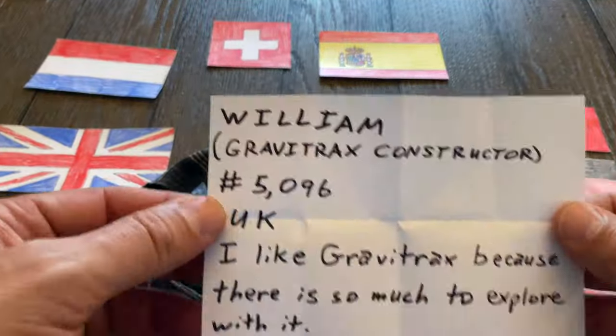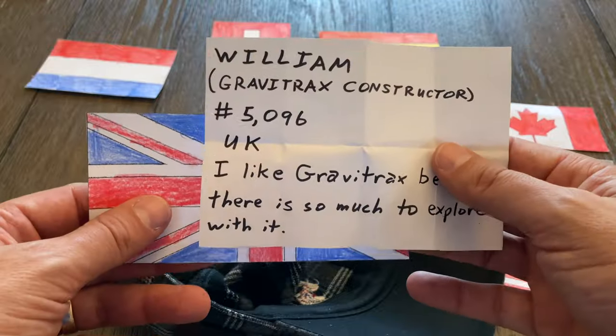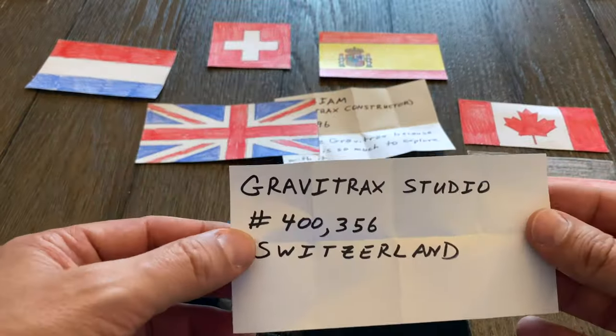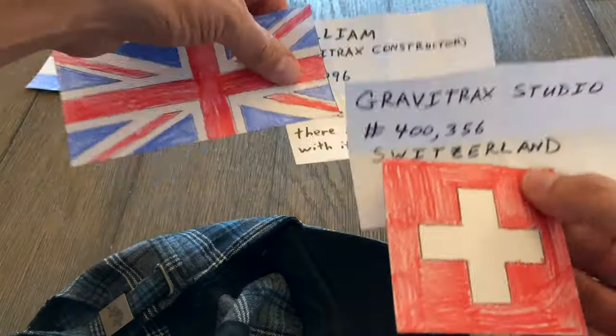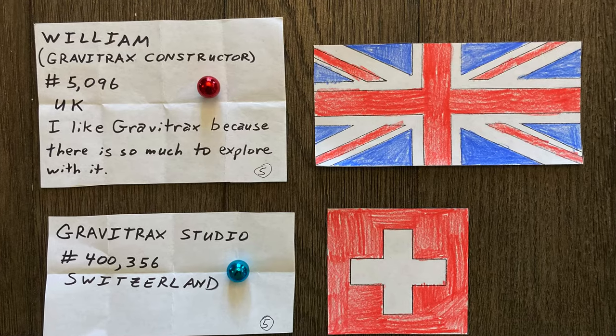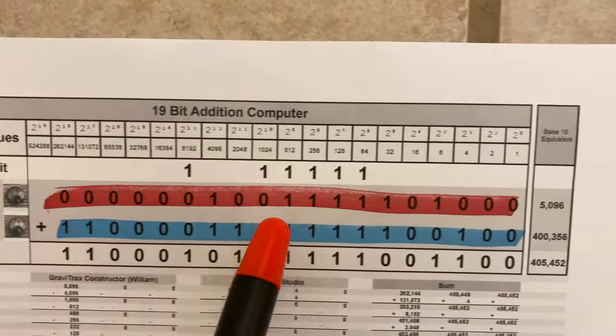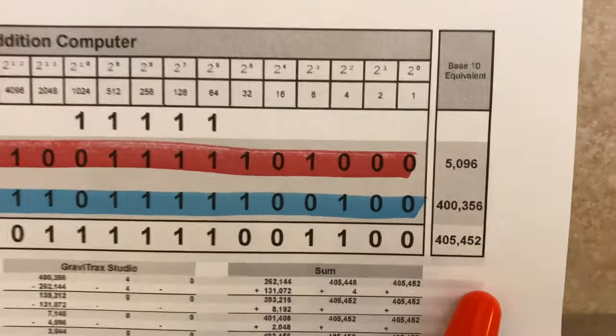The fifth pair of numbers we'll be adding is 5,096 from GraviTrax Constructor in the UK, with 400,356 from GraviTrax Studio in Switzerland. William says, "I like GraviTrax because there is so much to explore with it. This run has the most action in the middle bits."